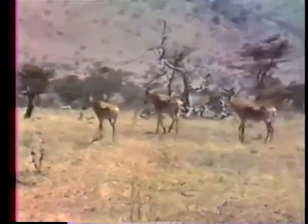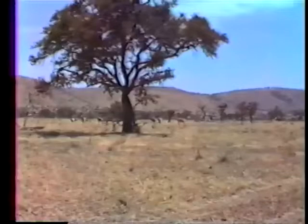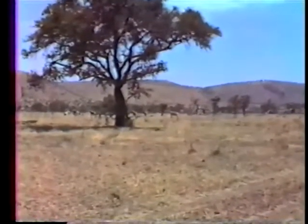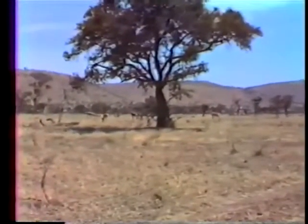There goes the hartebeest. Here comes some more. They're moving away. Here comes some more. They're not going to just take off and run, doesn't look like.